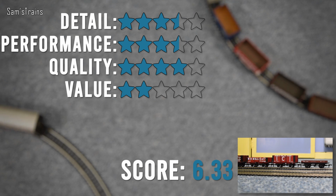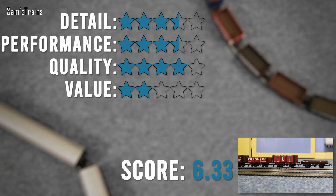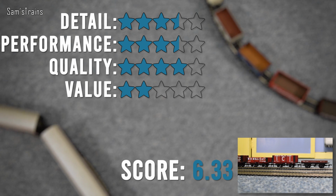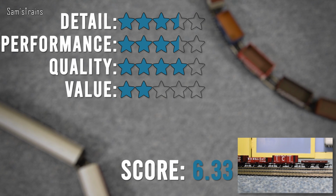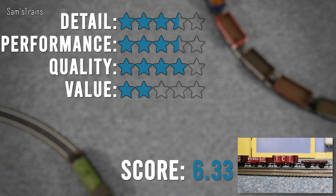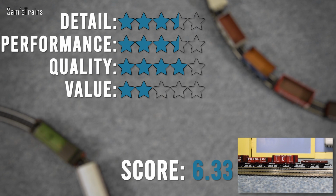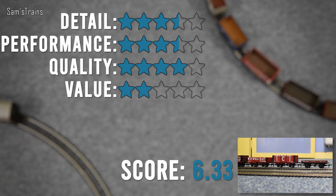Bachmann, of course, are completely at liberty to price their models as they wish. However, if other manufacturers are consistently able to produce better or similar products for considerably less money, then Bachmann need to be prepared to start losing out to the likes of Hornby and Oxford. So unfortunately that is not such a great score of 6.33 out of 10. I think if they were priced more reasonably, if they were sold for a tenner each, I would say yes, for a budget wagon they would be fantastic. But unfortunately, given the expectations set by the high price, that score stands.